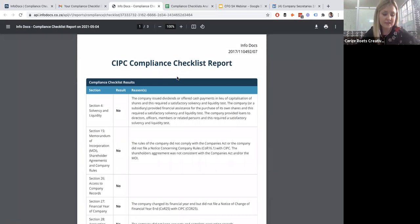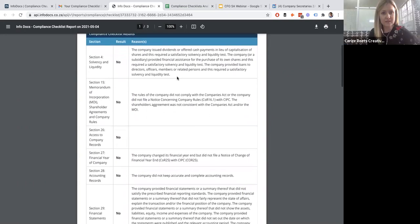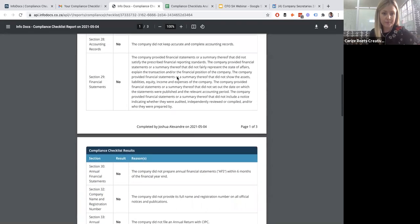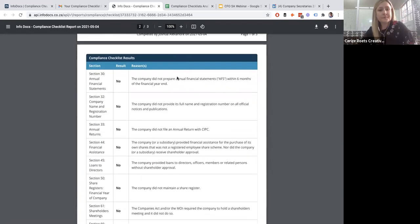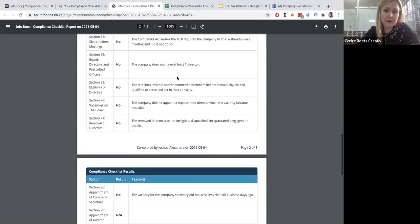As Joshua mentioned, you appoint a director, the consent to act immediately pulls through with all the correct information as it is uploaded with CIPC. And that's the great thing about it: someone can come back and say, but my address is incorrect. And you can say, but this is the information provided to CIPC. We need to then ensure that it is amended throughout the board. So it really is an amazing function in that sense.